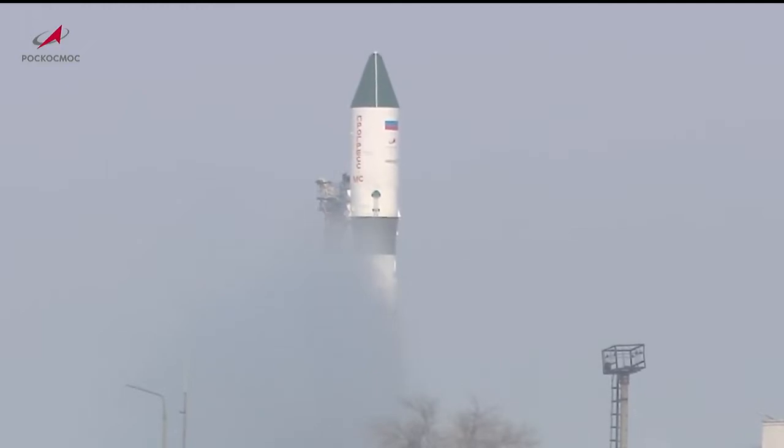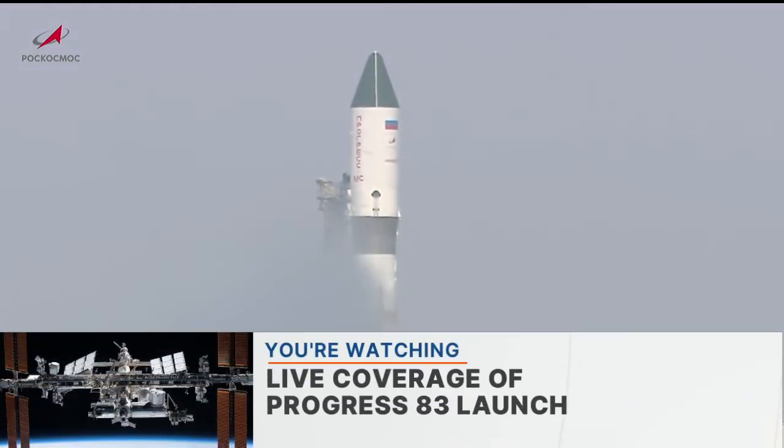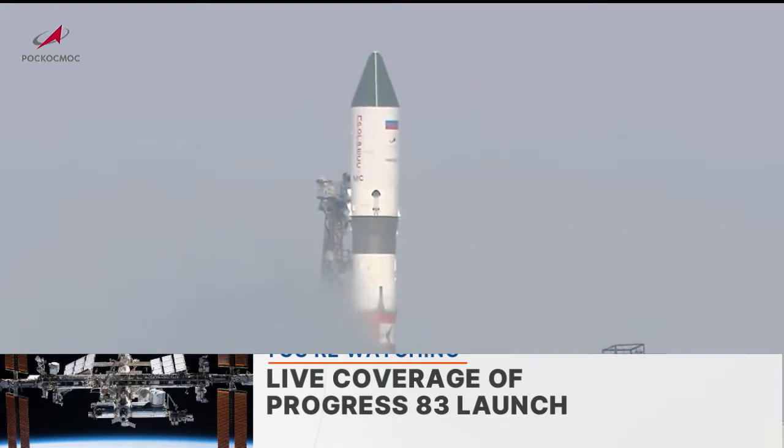After third stage separation, Progress 83 will be put into its preliminary orbit to begin its 2-day, 34-orbit journey, arriving at the International Space Station on Saturday, where it will automatically dock to the Zvezda module on the aft or back end of the station's Russian segment at 2:49 a.m. Central Time, 3:49 a.m. Eastern Time.